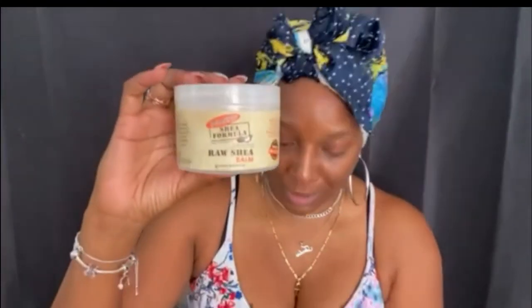Listen, first things first. This raw shea butter, Palmer Shea Formula Raw Shea Balm. This stuff is amazing. Let me tell you how amazing it is. I got two empties. Okay, so if you tried it, let me know how you digging it. I'm just going to keep it moving. But I do highly recommend this stuff. It's so good.